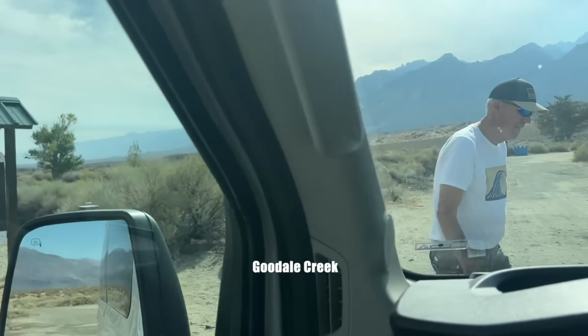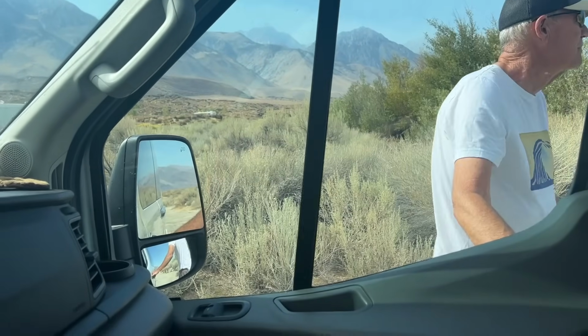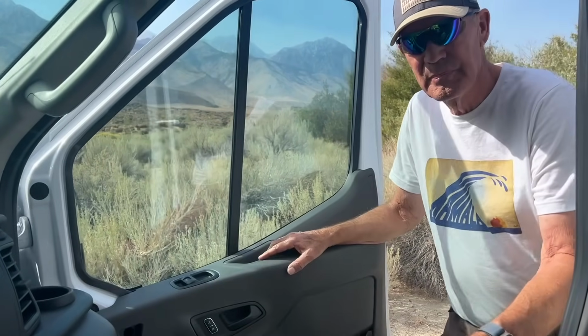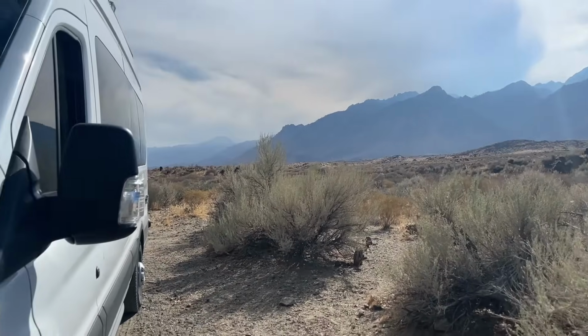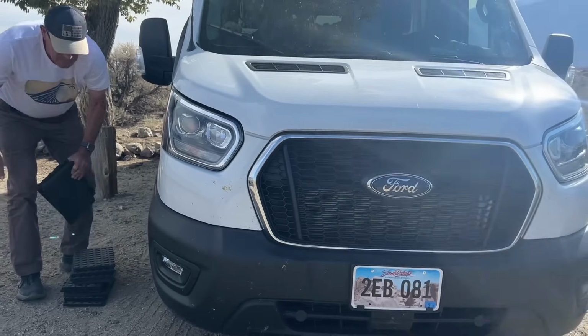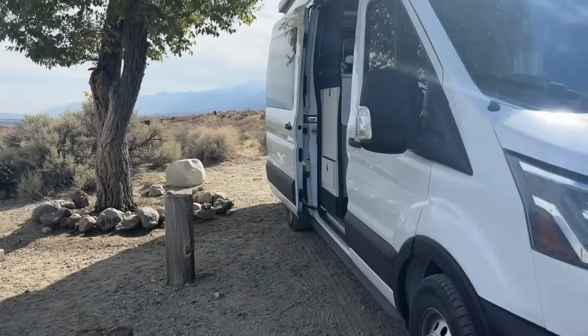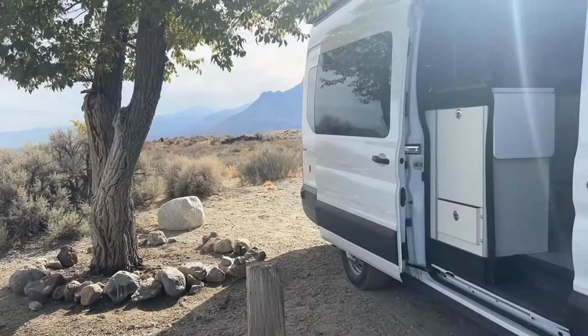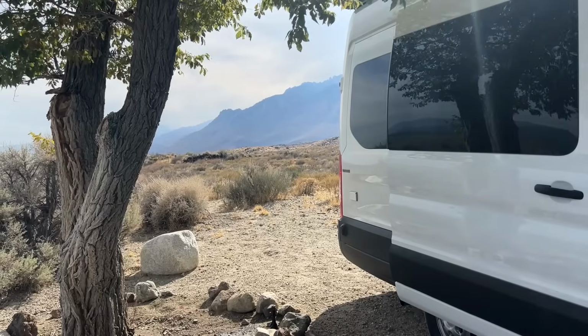$2.50. How can you beat it? I wonder why they haven't raised the price here. $2.50. $2.50. Wow, what a bargain. We are back at Goodale. Yeah, I'm going to go forward. And got a nice spot. Got a little bit of shade with this tree. Keith isn't here yet, but we'll see him later tonight, probably.